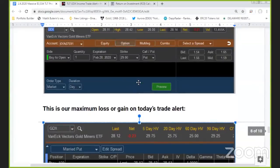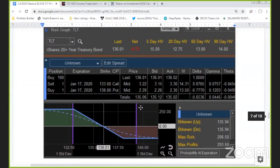Okay, so let me pull up our two trades. Again, we're back to the same trade as last Thursday on the TLT. Did move the call option a little bit lower than previous, which can help us boost the profits. Now that I am seeing the price action on the TLT, I've gone a little more aggressive than the previous trade.